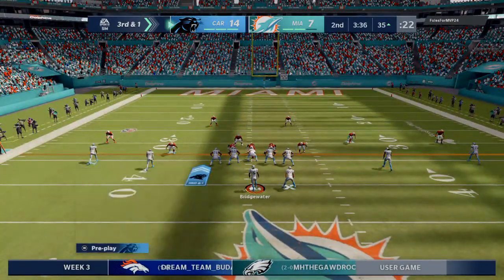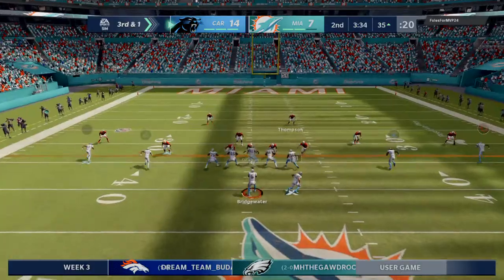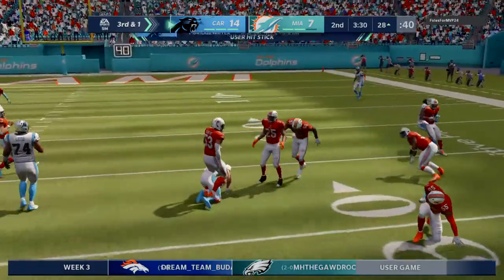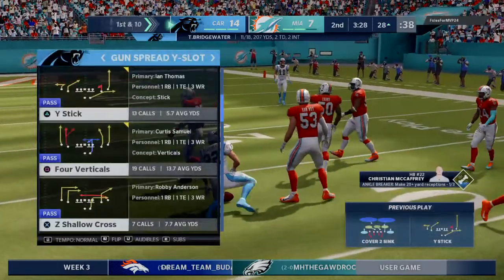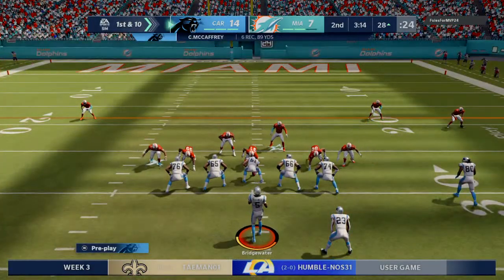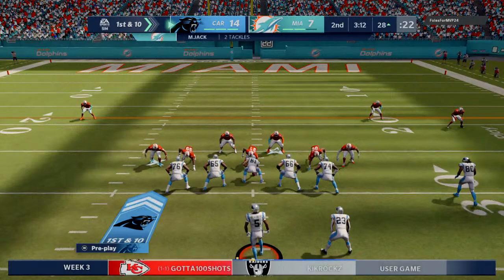3rd and a yard. To the air again with Bridgewater. He'll get this to McCaffrey out of the backfield. And he is going to get the first down as he covers up after a pretty good shot there. First down, Carolina.